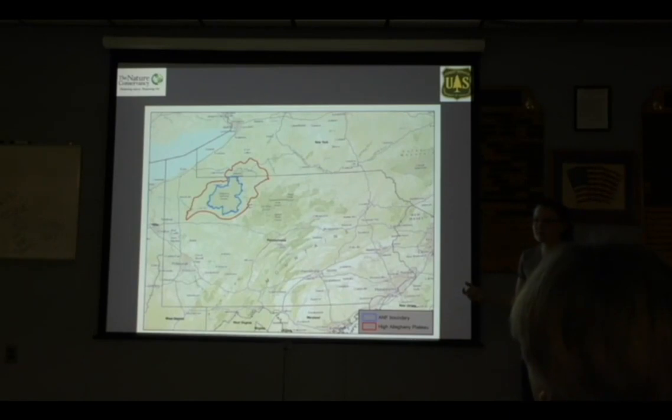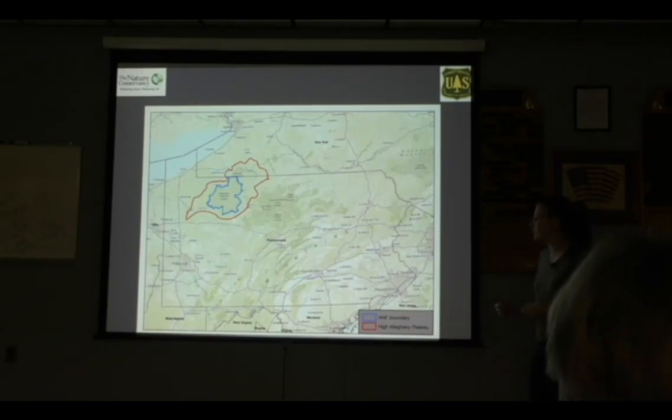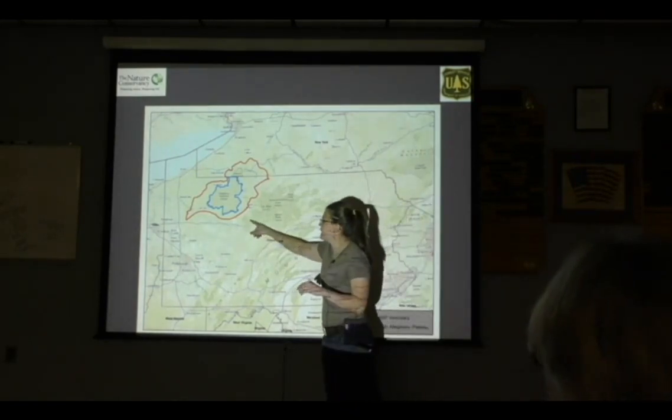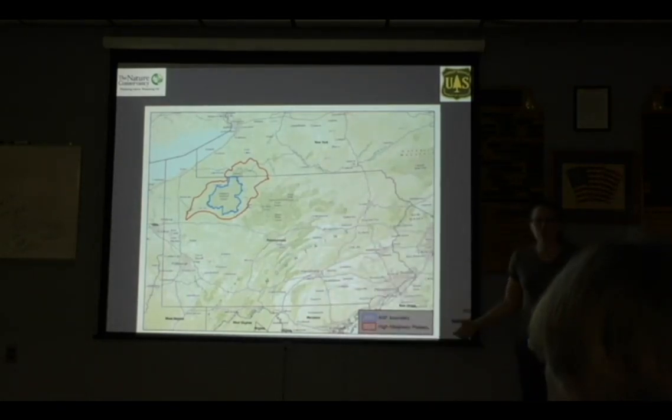That was chosen because it's a nice size area to work in. It's about 2.5 million acres, and it's an ecologically connected area. So that was the boundary of our initiative. As of late 2012, no HWA had been found inside that boundary. The nearest infestation was on state forest lands, Elk State Forest in Elk County. So when we were starting out, we were thinking we were ahead of the game.